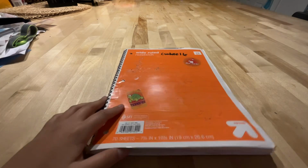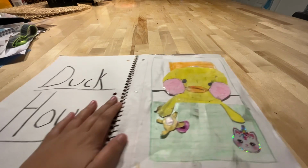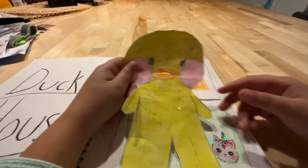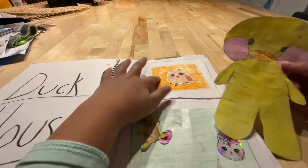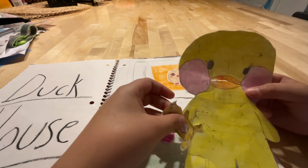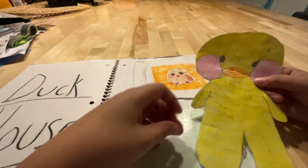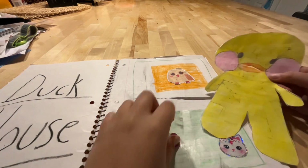Today we're going to do my duck's morning routine. So this is my duck. Her name is Lily. So this is Lily's bed. We put some stickers on her bed. So this is her teddy bear. And this is her heart pillow. Everything here is homemade.